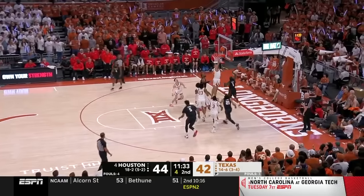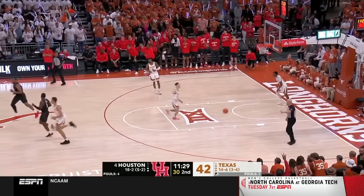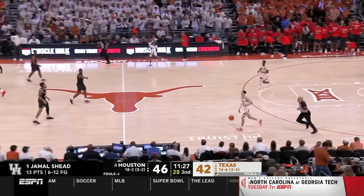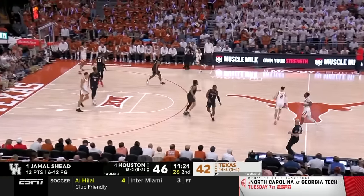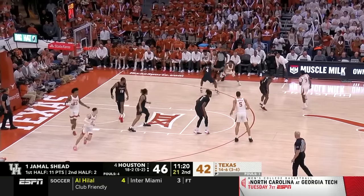Shedd hesitates at the basket, off the glass and in. And Shedd with his first two of the second half. Now you get the feeling that when he has to score, as we said in the first half, he can do that. He may take this game over with his scoring.